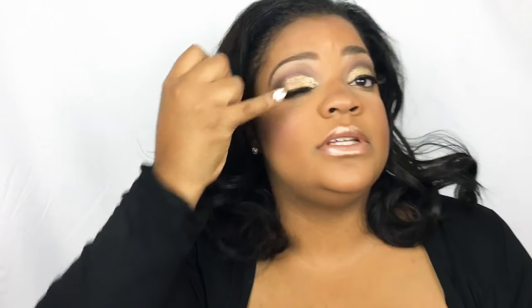Actually, I have on Golden Dawn. This is Golden Dawn on my lids. I mean, of course, I put loose glitter on top of it too. But yeah, this is Golden Dawn on my lids. So I really, really love this palette. And I use it a lot of times for eyeshadow, honestly.